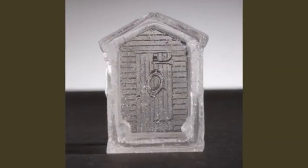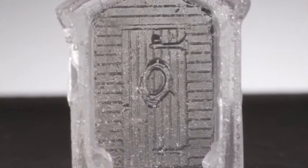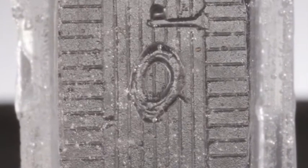The piece itself was also a technical challenge for me to come up with a way of casting things very, very small while still retaining a lot of detail on the interior and the exterior of the cast. So I don't know whether people will actually see that when they see the piece.